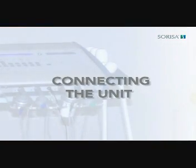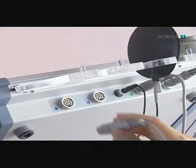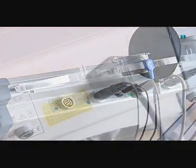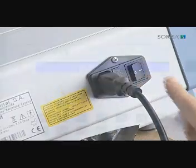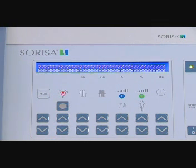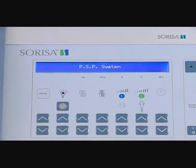Connecting the unit. After connecting the power supply and the various electrodes to the unit's output connectors, we then switch the unit on. The unit runs a startup test, emitting a number of beeps and displaying the language selection screen. Select the language by pressing the key directly below the appropriate language. After selecting the operating language, the unit is ready to operate in manual mode.